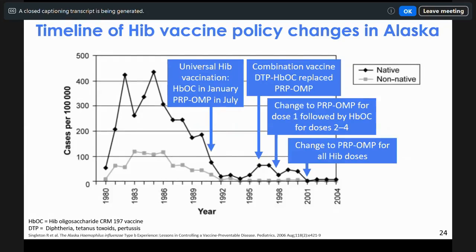Here is the same graph, now superimposed with the timeline of Hib vaccine policy changes in Alaska for additional context. The incidence of invasive Hib disease was declining before universal Hib vaccination began in 1991. Universal Hib vaccination began first with the Hib oligosaccharide CRM-197 vaccine, abbreviated HBOC, in January. This was changed to PRP-OMP in July of 1991. In January of 1996, a combination vaccine with diphtheria, tetanus, pertussis, and HBOC replaced PRP-OMP in order to decrease the number of injections at each visit.